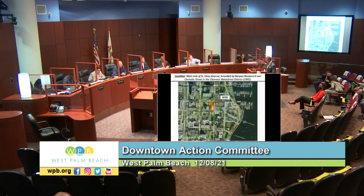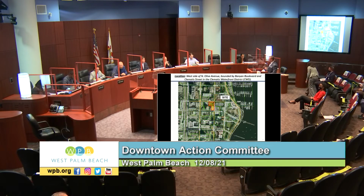I'm going to dive right into it. Like the last presentation, I'm going to set the table for it, let the architects do the hard part, then I'm going to come back and talk to you about a variance request. So the site location is the west side of North Olive Avenue, bounded by Banyan Boulevard on the north and Clematis Street on the south.